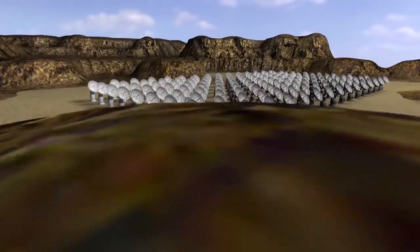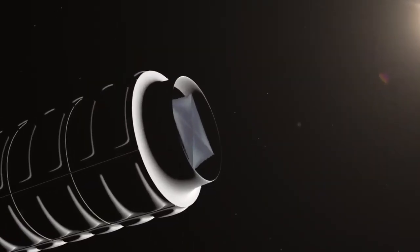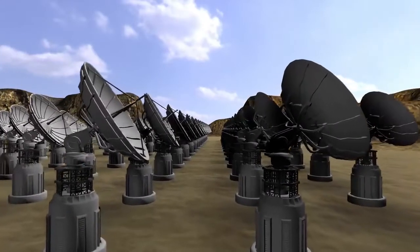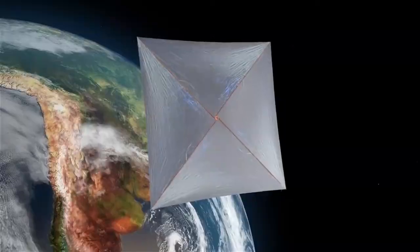The last technology that is new is the source of light pressure that will push the sail. Instead of using light from the sun for propulsion, the Starshot will use a man-made array of lasers. Let's watch an animation of Breakthrough Starshot.